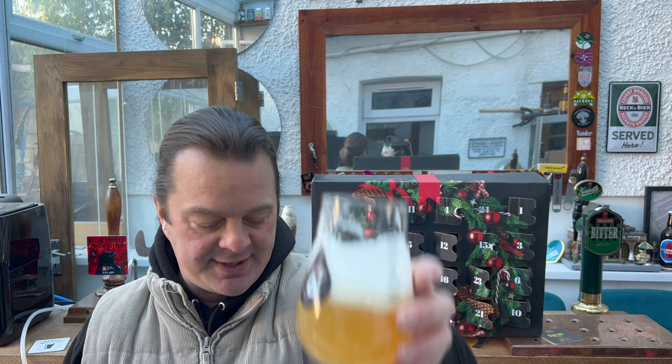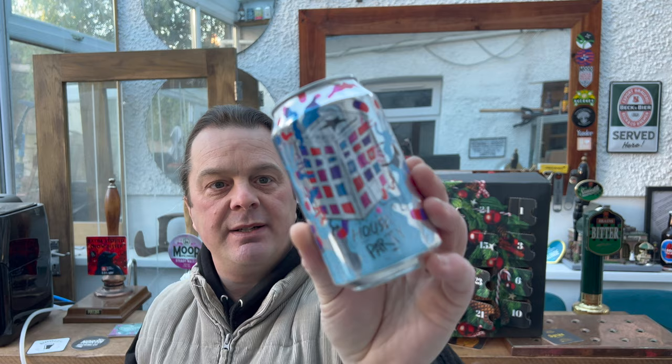I'm going to rate this. Great head retention, great lacing, great drink, fantastic drinkability. Lervig's House Party. If you haven't tried it, it's readily available now in the UK. And if you want something light, sessionable, drinkable, it's a great beer. It's a 10 out of 10 for me. 10 out of 10 from Real Ale Craft Beer.